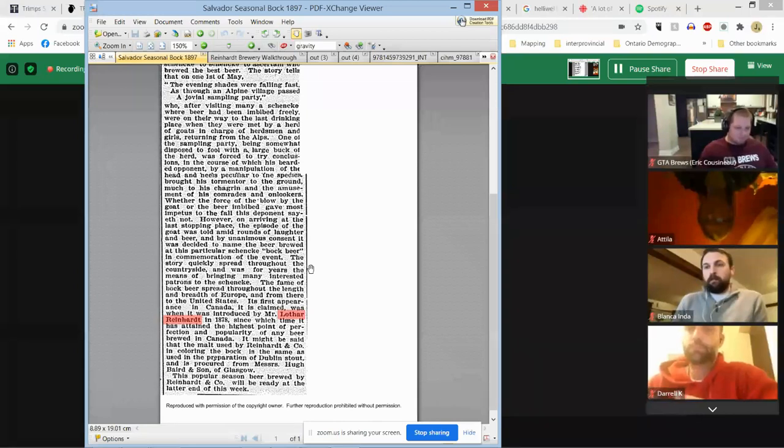Okay. So the important part of this is not the fact that it's a Bock. We know it's a Bock. It says Salvador Bock on the label. I have an ashtray around here somewhere that says Salvador Bock on it. They kept making it until the 1920s. It's fine. The important thing is that you suddenly have information about ingredients. You know that he's a brewer at Pilsner, so he's got the recipe from Pilsner.